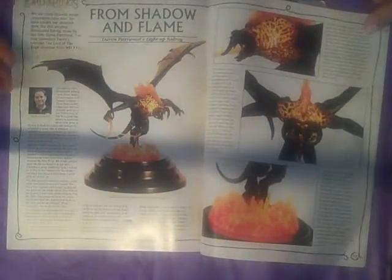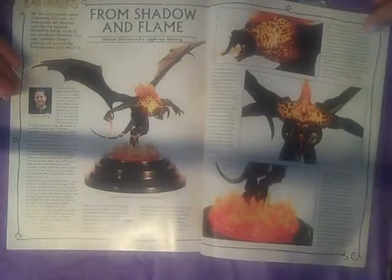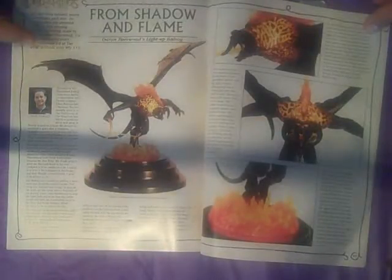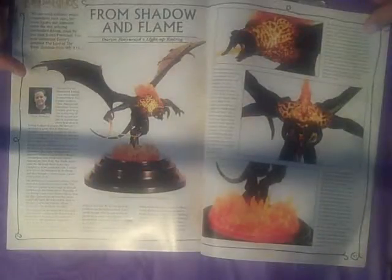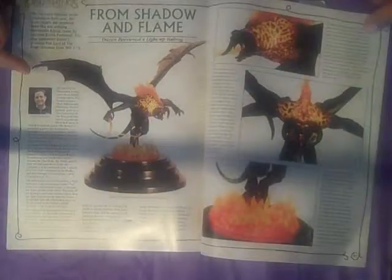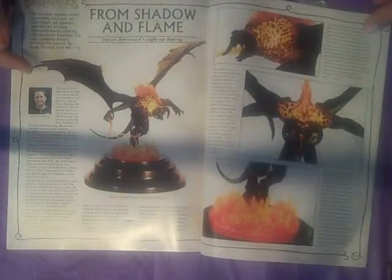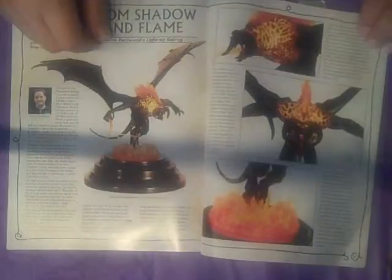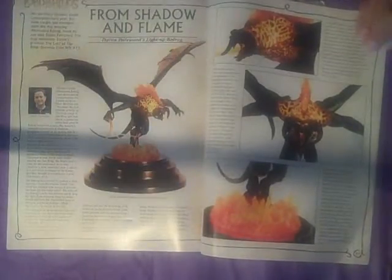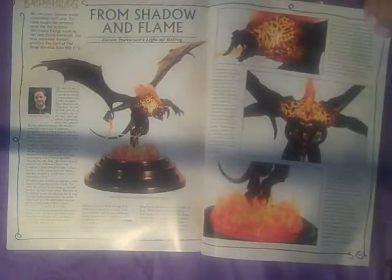But what this guy did in this article was actually cast those molds for the Balrog in resin that he tinted with an orange, then hollowed out the model and put lights in it, so you have a lighted display base of the Balrog that is pretty intense. But I've also seen paint jobs that just about give you this same effect, but this is pretty extreme. Wouldn't mind having one of those in my game room.